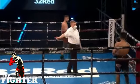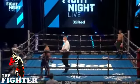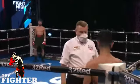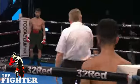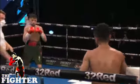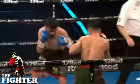Calling a timeout here now. What's happened here? I think it's a low shot. Eyes watering, and he can potentially get up to 5 minutes to recover. I think he's going to need it. And he says carry on. Ijaz Ahmed suggesting I'm okay, so the action resumes.